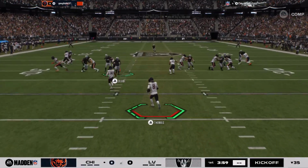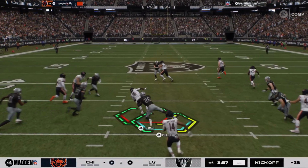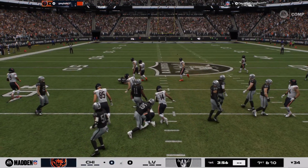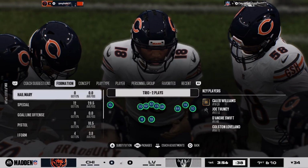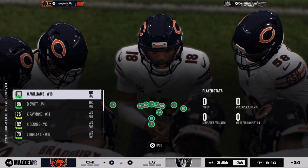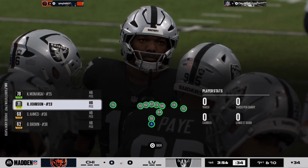Here's Thomas on the return. Things going well so far. Nice effort here. They're going to tackle him just shy of the 35. The Bears take over 1st and 10 at their own 34-yard line.